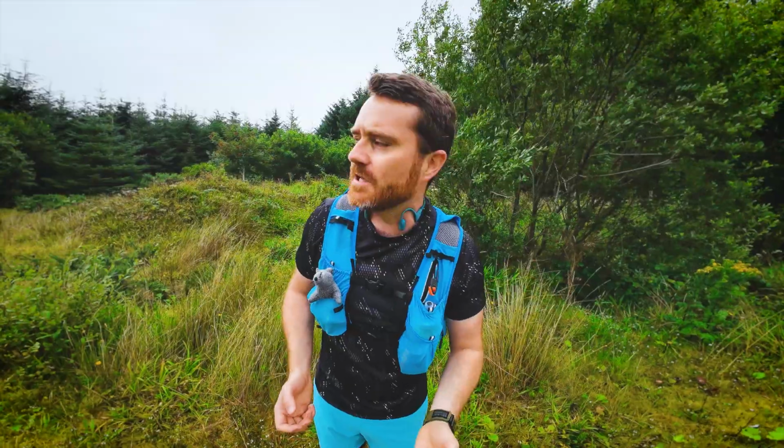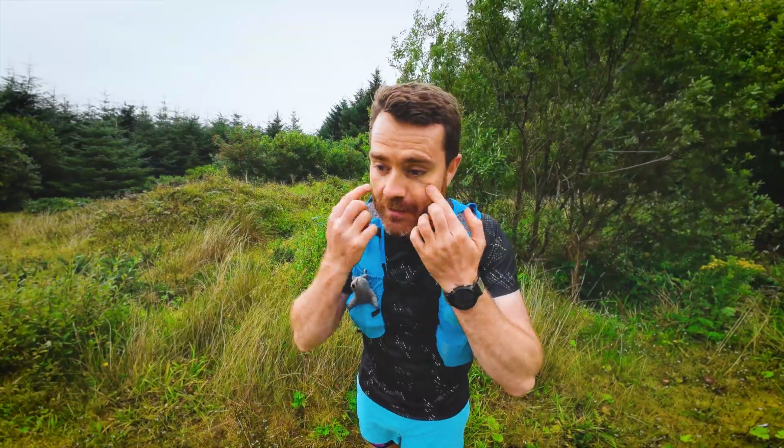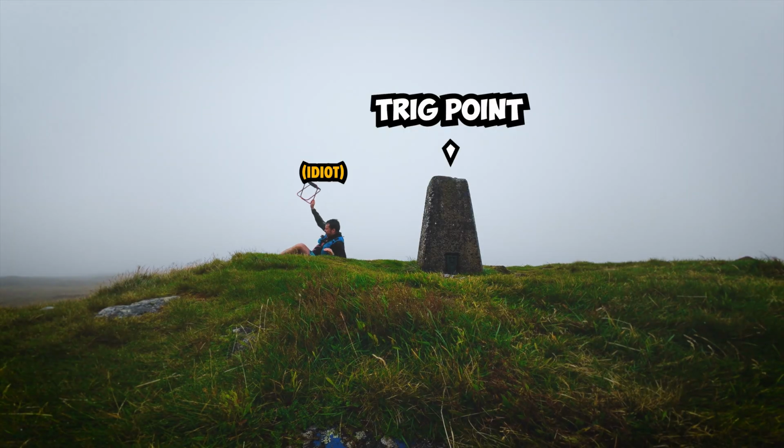It's a bit windy, in case you can't tell, but I'm out today taking part in Harrier Trail Running's Trig Bag Challenge. What is a trig? Well, a trig, or triangulation point, or triangulation station, or trigonometry station, there are thousands of them all over the UK and Ireland. They were built between the 1930s and the 1960s by mapping companies, these concrete pillars on top of high points, and I'll show you one when we get up there and explain a little bit more.